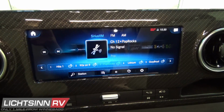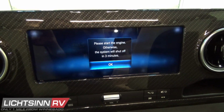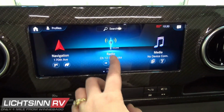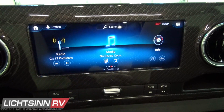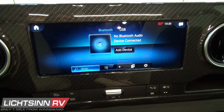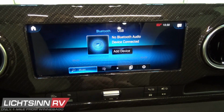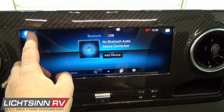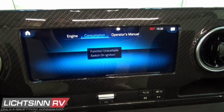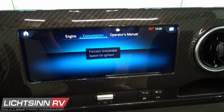Here you'll see Sirius XM satellite radio. Of course, we include AM and FM. Playing downloaded music off of your phone via Bluetooth technology or through USB connectivity. Of course, you can use Apple CarPlay and Android Auto directly in through the MBUX.